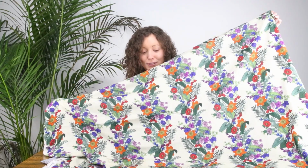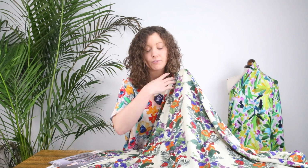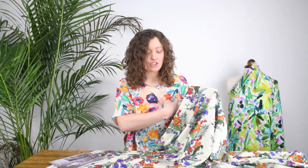It would be absolutely beautiful for summer, and I think you could place the print so that one of these floral bands ran down each side, and the same at the back. So I don't think you'd need to worry too much about pattern matching. You'd just give some thought and consideration to pattern placement, just to make sure that these bands of florals are balanced on the garment. I think that would be absolutely beautiful, and it would feel incredible against your skin as well.